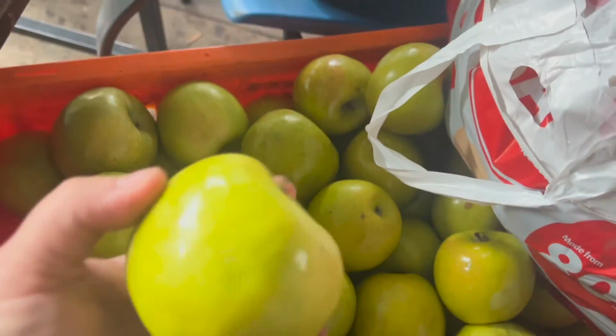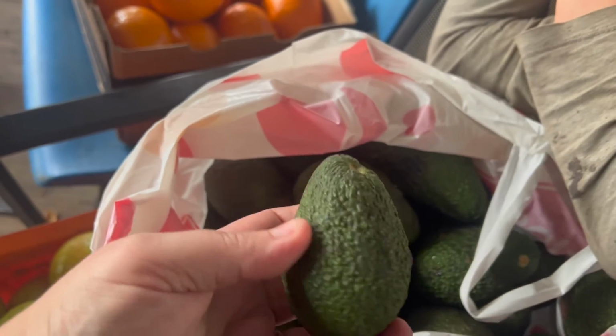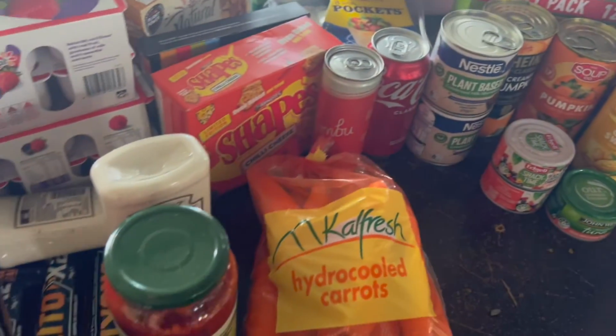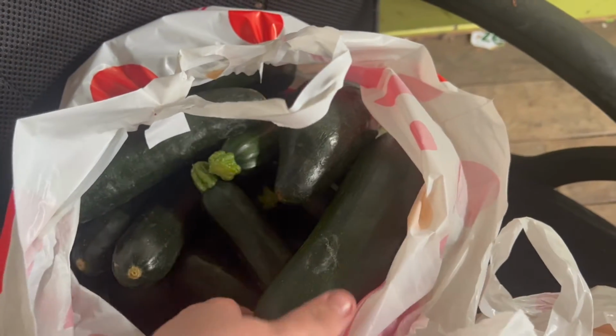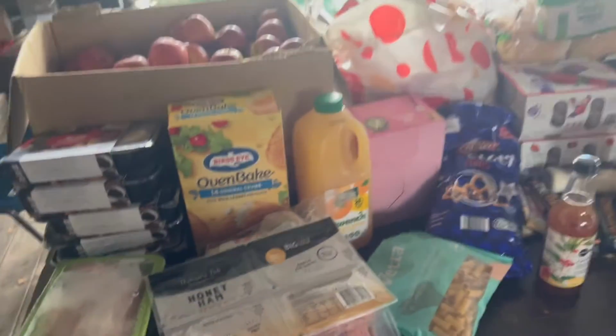Some green apples there, and a bag of avocados. And we also got, there was a bag of carrots here that I missed saying anything about. Also got a bag of sweet potatoes and a bag of zucchini. I think I'll have to make some more zucchini butter up since I've got all those zucchini. That would be really nice to have. And that was everything today.